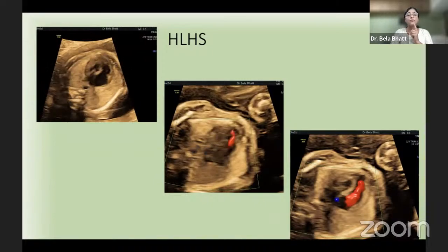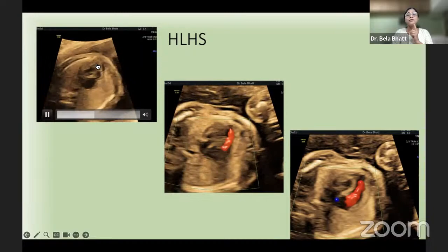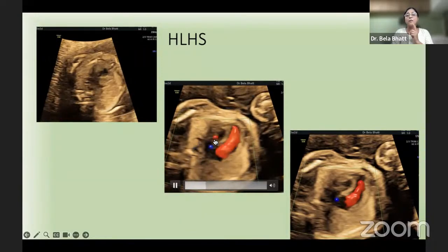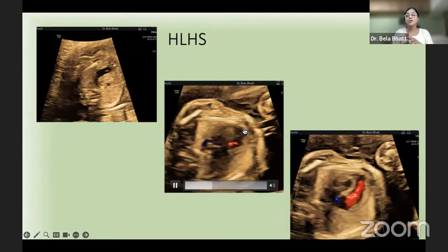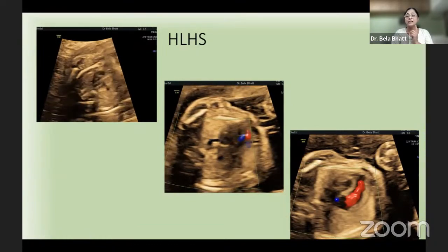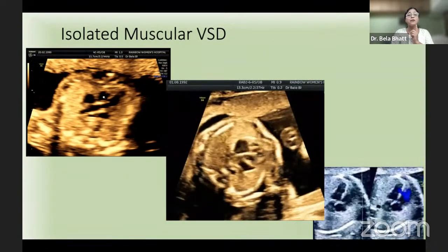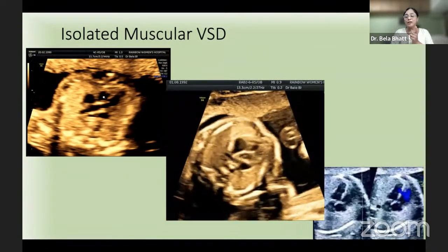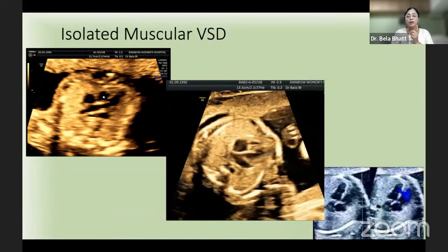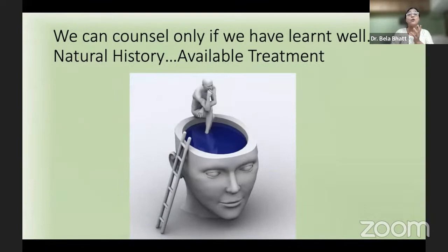This is the case where you can very well see, if you know about the 4-chamber view, there's something wrong with the left side of the heart. When you put on the Doppler, you see the flow only across the tricuspid and not across the mitral valve, and we know for sure that this is hypoplastic left heart syndrome. Another case where there was a muscular VSD, no other anomaly was picked up in this particular case. Now, just put these 3 cases, and then we are going to try and see how to counsel when there is a cardiac anomaly.